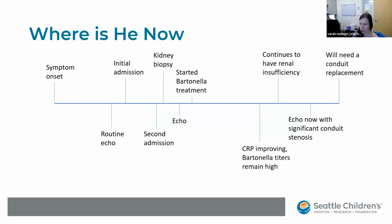Will we continue antibiotic therapy and try to clear the infection and then have his right ventricle to PA conduit replaced, or will he need surgery first? Right now, they're trying to just clear the infection, and he has pretty close follow-up with infectious disease, but we'll see where he's headed. His symptoms are still continuing, though on outpatient exams he seems to look pretty well.